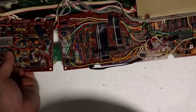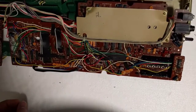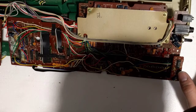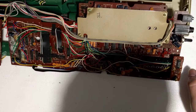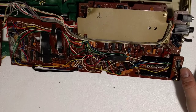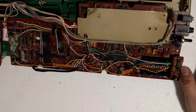I'm curious, certainly, about several components of this. Not the least of which is this chip here. This is a HD 14011 BP. It could also be an HD 14011, just a 4000 series CMOS chip. I don't know what that is. I'll have to go look it up. I didn't think there was anything audio related in the 4000 series, but anyway.